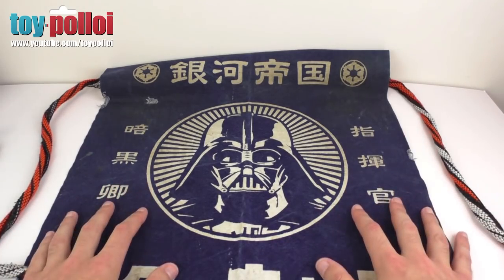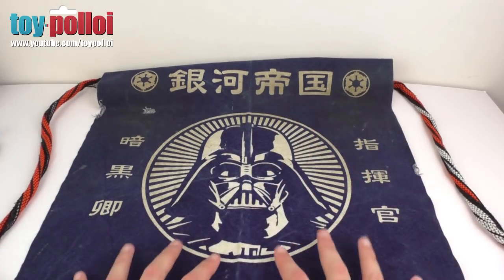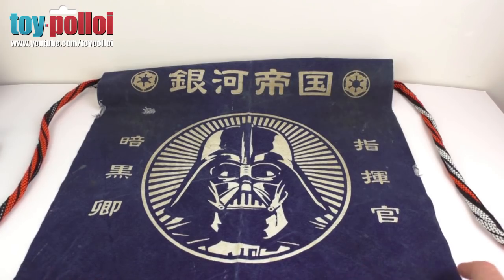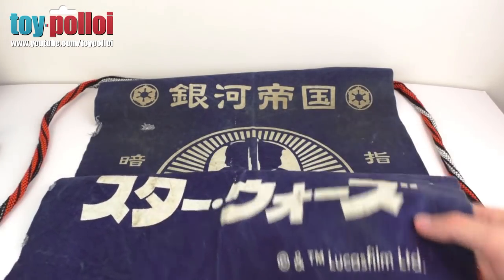It's obviously been well loved and well used by the bar staff because it's pretty dirty and grimy. I've actually given it a good wash, so the grime that's left on there is just what's left after it's been given a good wash. But you can see it is clearly Star Wars branded. It says Star Wars there at the bottom, and it even has the Lucasfilm logo.